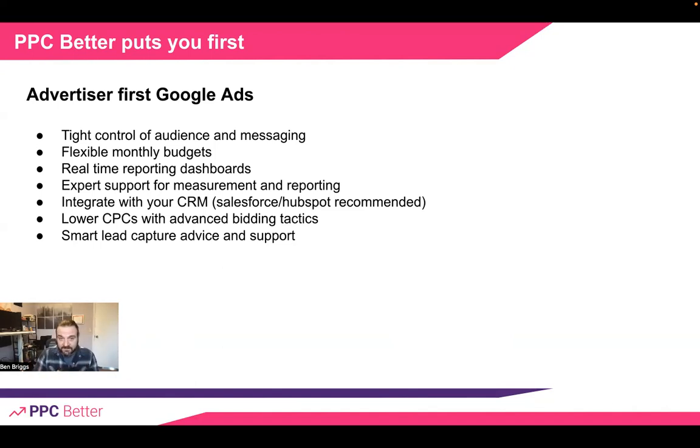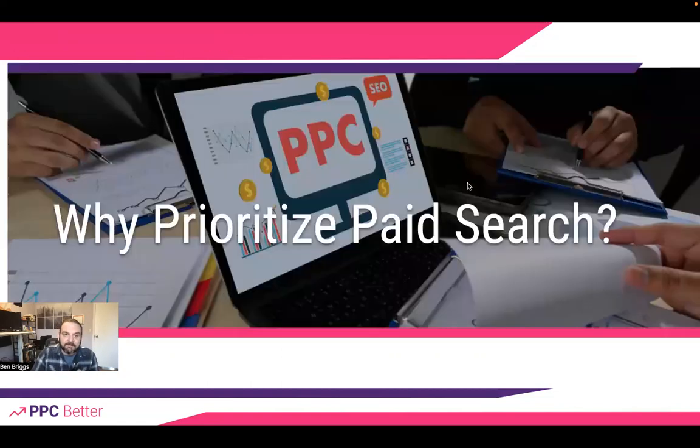You also want to lower your CPCs. You want to pay the least amount possible for each click, because the cost per click is just one of the inputs that goes into cost per lead that goes into the return on your campaign. The way that we improve that conversion rate is by capturing leads and nurturing them. So we recommend that all our clients are doing that.